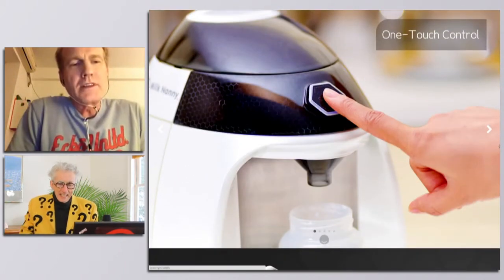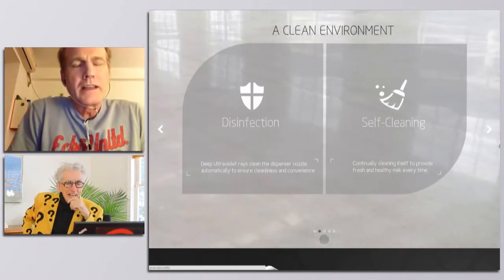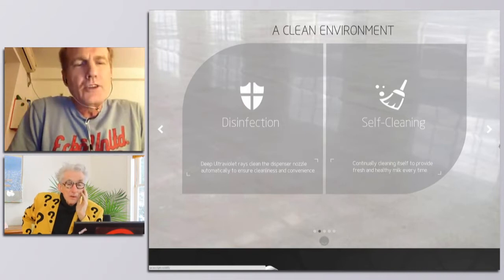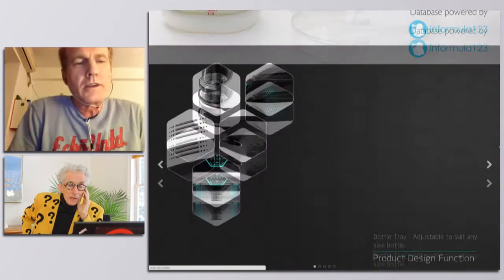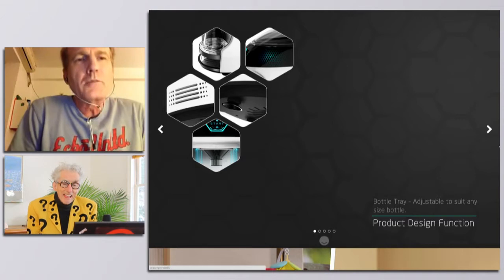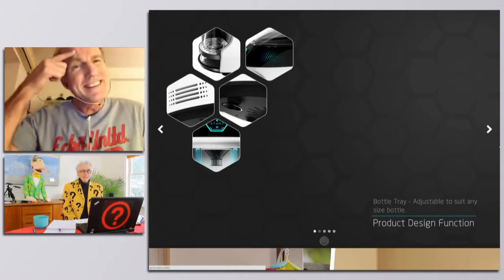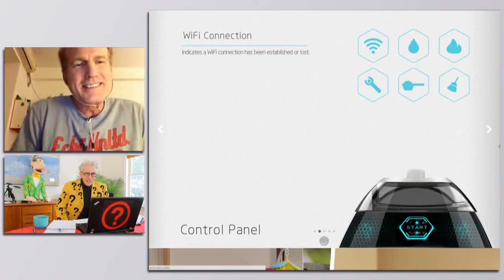What's great about the Milk Nanny is that it doesn't just make baby formula milk. It actually can make protein drinks. You can put protein in there, and it can make it with hot water or room temperature water, and it can also do chocolate milk. Wow. So the appliance does everything but espresso, huh?